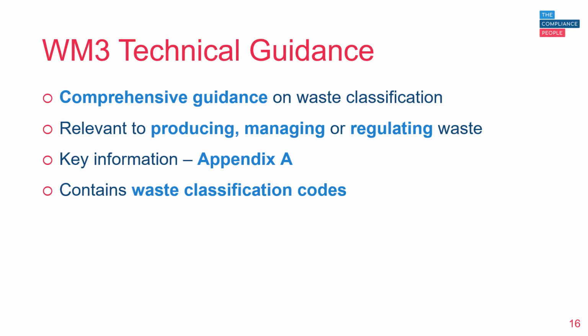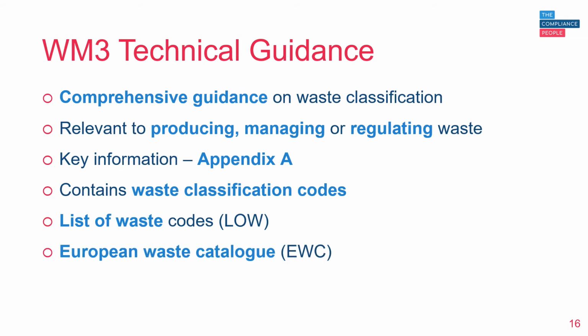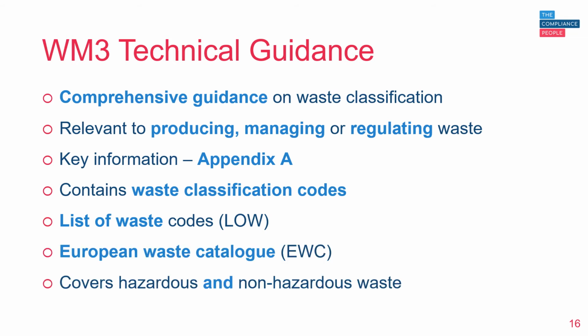These codes can also be referred to as LOW codes, List of Waste, or EWC, European Waste Catalogue codes, and these are for hazardous and non-hazardous waste. The document doesn't provide guidance on the packaging and labelling of waste for transport. Just a word of warning, WM3 is 185 pages long, so it's a bit of a hefty document, and the key bit to remember for identifying the waste codes, as I said before, is Appendix A.